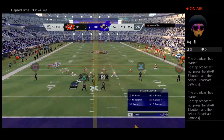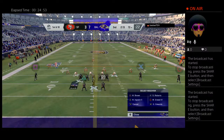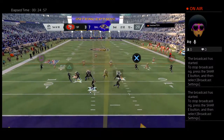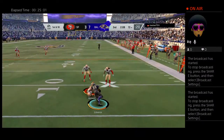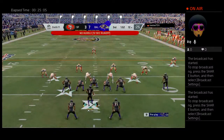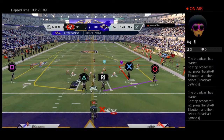Mike 56. Echo. Let's go. 56 to Mike, boys. 56. Check 56. After the interception, here's Jackson. That's into the hands of Edwards. And he's going to lose yardage here back to the 12-yard line. That's going to go as a loss of 1 on first down.